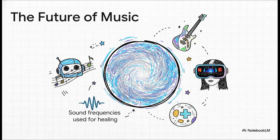So, where is all this heading? The future is looking pretty incredible. We're already seeing AI that can compose its own hit songs. Imagine attending a concert in virtual reality, right from your own home. Scientists are even looking into using specific sound frequencies for healing. Seriously, the line between science, tech, and music is getting blurrier and blurrier.